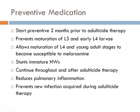So we have a strategy, or at least the Heartworm Society has a strategy, for treatment that will span that whole development cycle of the heartworm so we don't end up leaving a treatment gap. And this is where we start talking about how long ideal therapy can take. What they suggest is to start preventive 2 months prior to adulticide therapy.